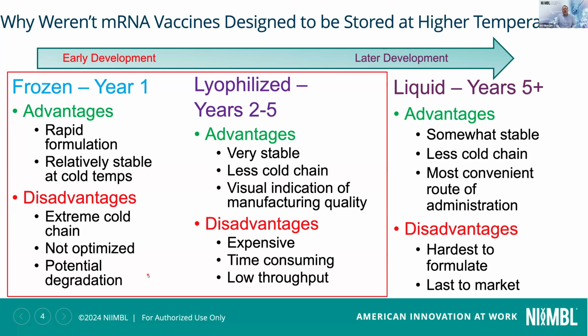The next step beyond that is to create a formulation in the solid state, or what we call the lyophilized state. It takes a little bit longer to develop, say from years 2 to 5 once you come up with a formulation. The advantage is that it's very stable and less impacted by the cold chain. The downside is that it can be an expensive and time-consuming process and is also somewhat low throughput. Ideally, what you'd like is a liquid formulation, but of course we couldn't have a liquid formulation because we couldn't wait 5 years for the coronavirus to be stabilized. We need a formulation right now, which is why they came up with the frozen formulations. What we'd like to do is at least get to the point of having a lyophilized formulation in the future, to address the ability to get the vaccine out very, very quickly, but also stable.